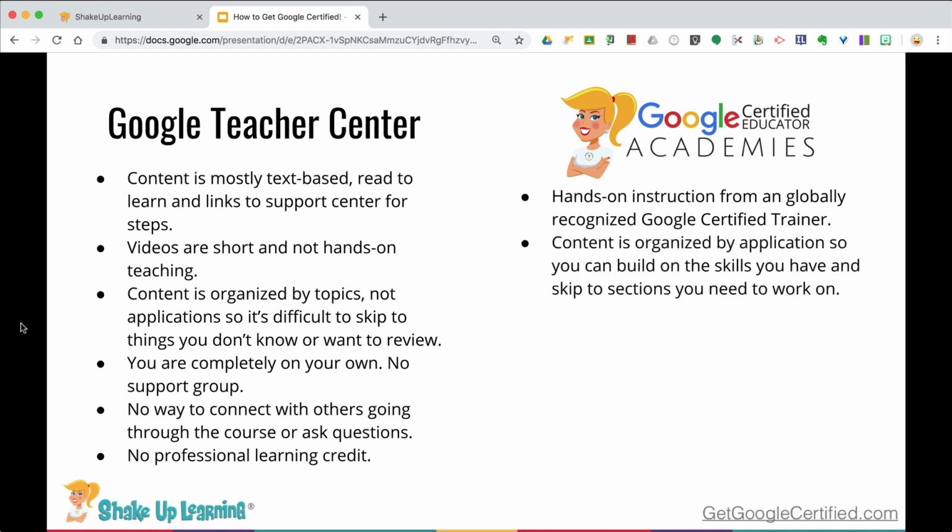The content is organized by application. So as I mentioned, my content is organized in a completely different manner from the Teacher Center. And I did that so you can build on the skills you have and skip to sections you need to work on. So if you're at the very beginning level, yeah, I'm going to recommend you work in order. But if you already have some of the skills and you just need to fill in the gaps, that's what you can do inside my course.